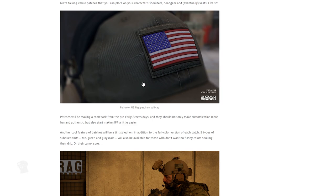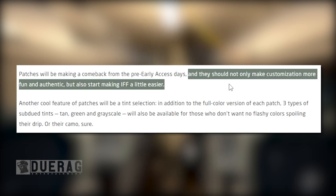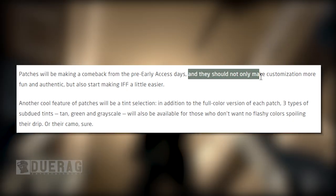Pretty nice. I wonder if we're going to be able to do custom patches too. Underneath this picture, it obviously says a full color US flag patch on the ball cap. Patches will be making a comeback from pre-early access days. Wow, has it really been that long? And they should not only make the customization more fun and authentic, but also start making IFF a little easier. IFF? Not sure what that means. I'm sure somebody in the comments will tell me though, I hope.